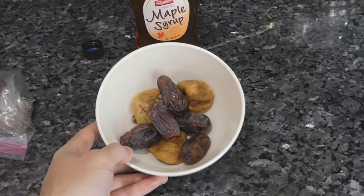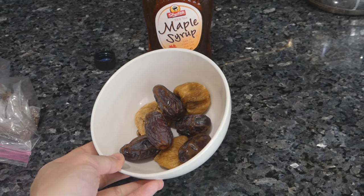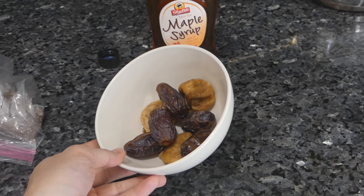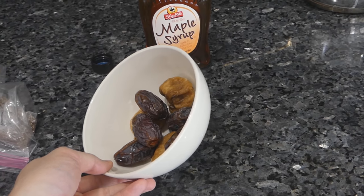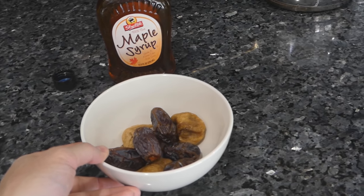Guys, I was just about to leave the house, but I'm still a little bit hungry. So I'm just gonna have a quick snack. Okay guys, so here I have a bowl full of dates and figs. Normally I just use dates, but the figs are a little cheaper and my girlfriend isn't paying for this food anymore. So gotta be a little tight on the budget.